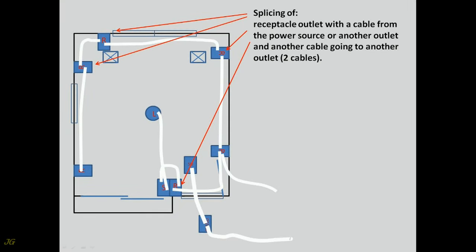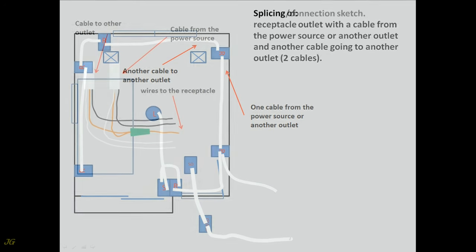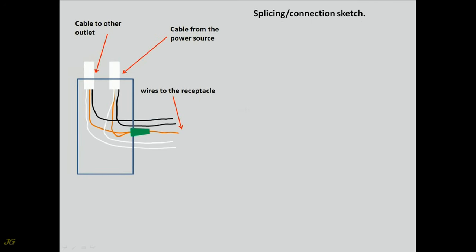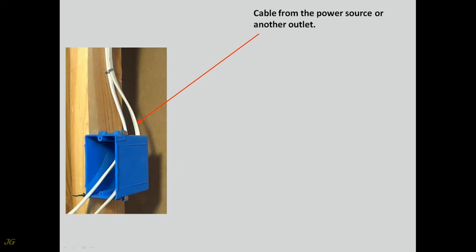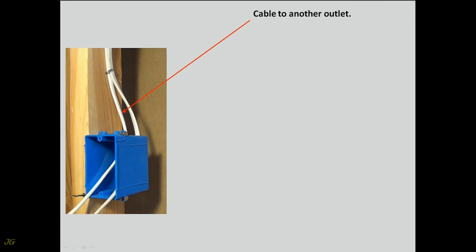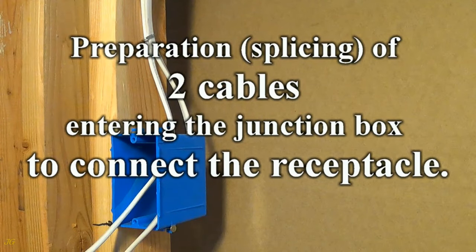Splicing of receptacle outlet with a cable from the power source or another outlet and another cable going to another outlet, two cables. Splicing, connection sketch. Spliced, connected, wires. Cable from the power source or another outlet. Cable to another outlet. Staple to secure and support the cables no more than 12 inches from the entrance to the junction box. Preparation, splicing, of two cables entering the junction box to connect the receptacle.